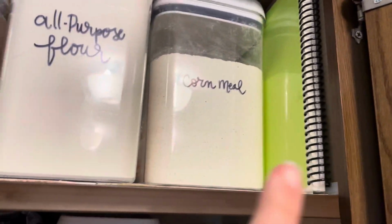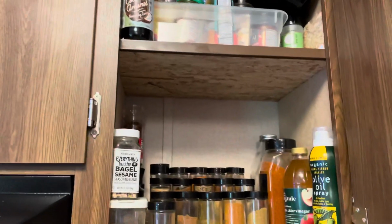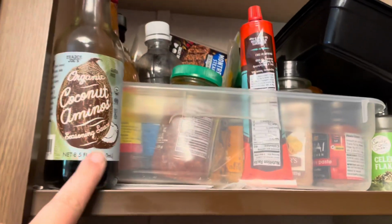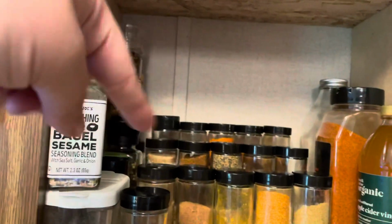And then some more baking things. That's my cookbook, my favorite cookbook. And then I have cornmeal, flour, sugar. And then in this cabinet is our last cabinet. This is why we needed a real pantry, because just for cooking and baking, I needed these 4 cabinets. So here is where I keep all of my spices, and then things like vinegar, oil, basically soy sauce, some more sauces, and then up there there's things that I refill for my daily use.